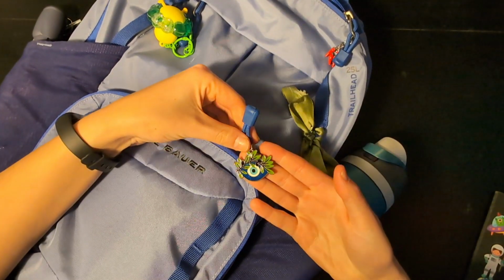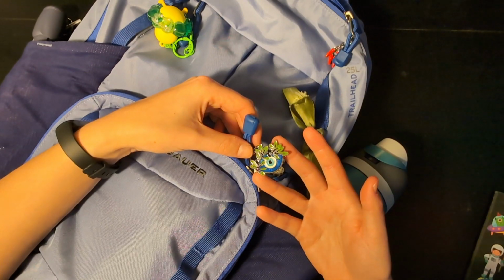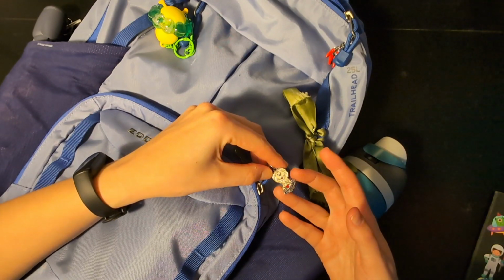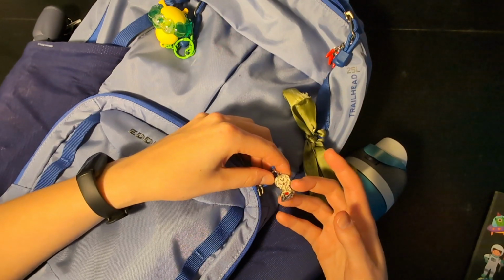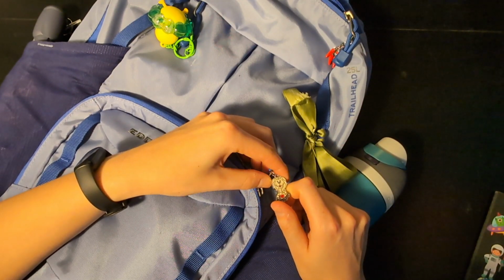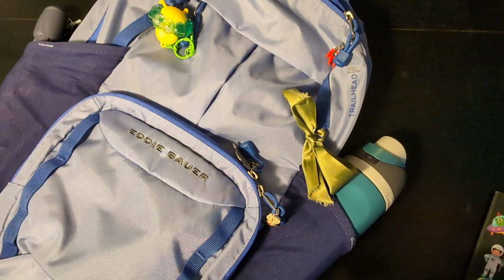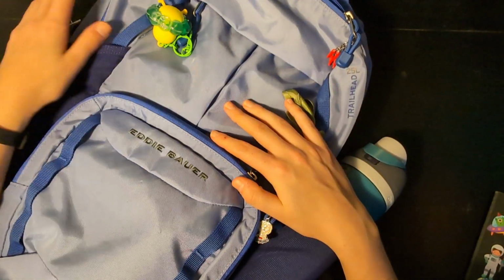And then on this keychain, I have a little evil eye. This is from Athens, and this was not from Europe. This is from Singapore. I had a 22-hour layover in Singapore, and I lost my mind in the airport. But you get a free tour when you have a long layover, so I got to go hang out in Singapore on a little free tour, which is really nice. And so those are the baubles that I have on my various zippers on my backpack.